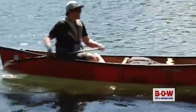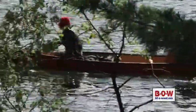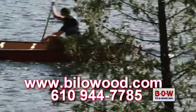A canoe tripper's most important piece of equipment is their canoe. They must guard their canoe and take care of it at all times. Without their canoe, it's a long walk home.